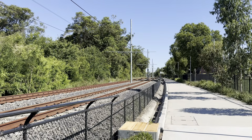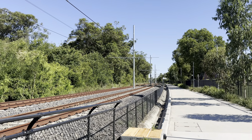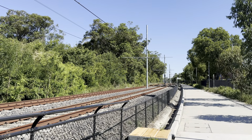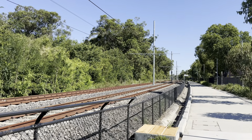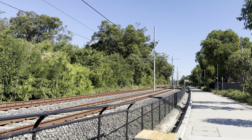Might have about a 10-minute wait, but that's all right. That's all good. It gives me time to have a drink of water and catch a breather. I've walked about 4, nearly 5 kilometres already. I think I'll have to wait until we see another one of those kilometre markers.